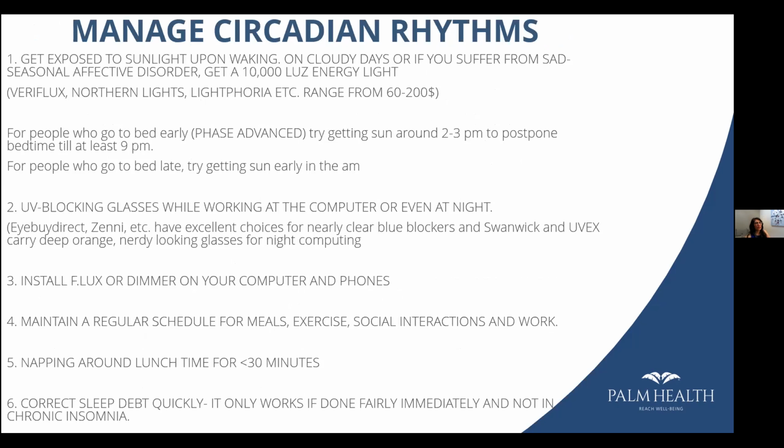All right, managing circadian rhythms is another big aspect of sleep, because it's not just the drive to sleep, but it's also those rhythms. So get exposed to sunlight. When you wake up, within an hour or so, get out and see sunlight. If you can't, then get a 10,000 lux energy light.